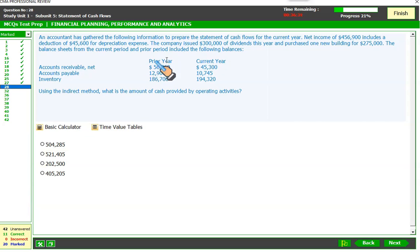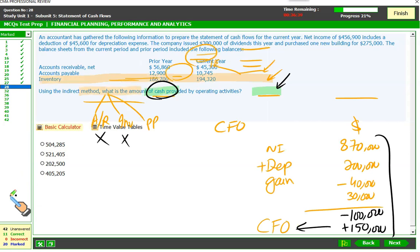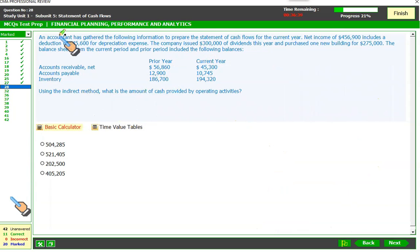You have last year's accounts receivable, current year, and let me show you how you do it. All right. An accountant has gathered the following information to prepare the statement of cash flows for the current year. Net income is given as 456,900. Okay. What are we required to do? You need to find out the amount of cash provided by operating activity. I told you, you are not going to draw up the statement of cash flows. You need to be able to calculate the segmental cash flows, parts of it.